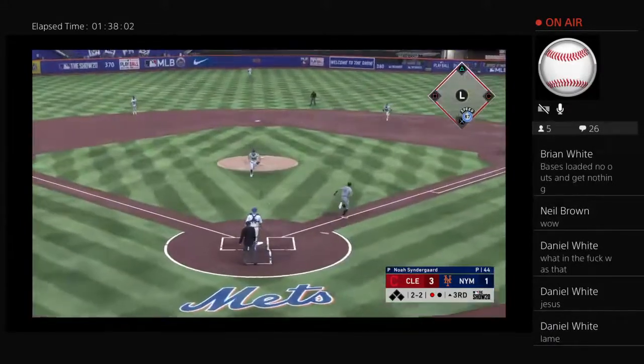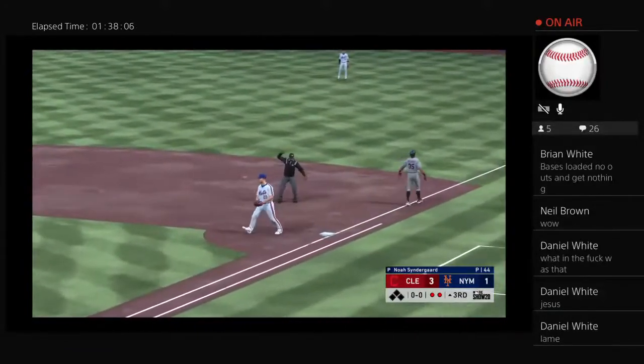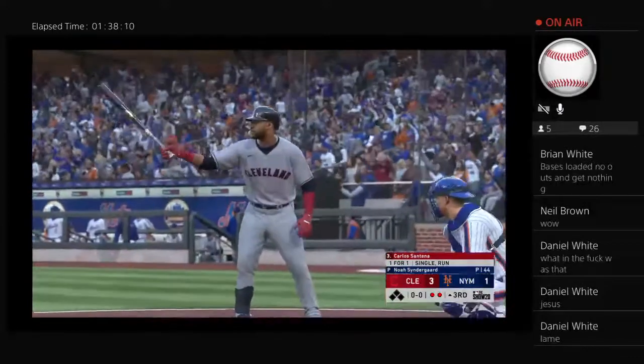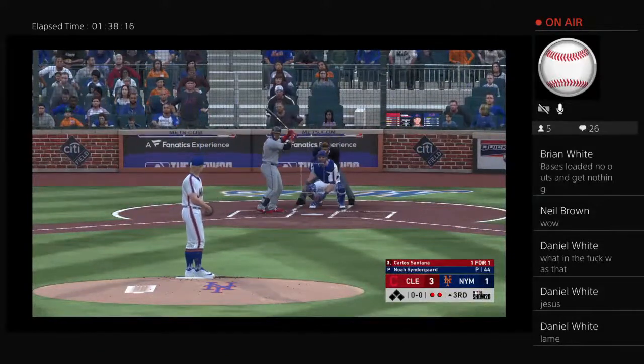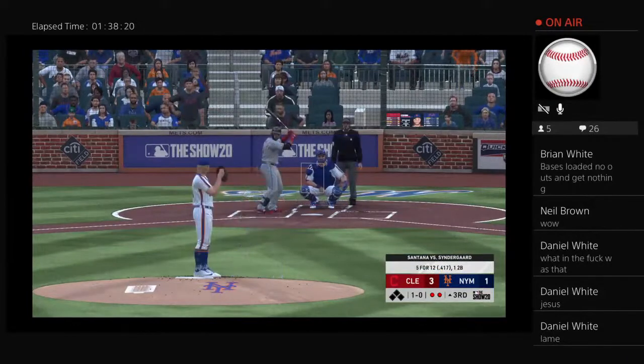Little chopper back to the mound. And very quickly there, they're 2 gone to start the inning. Now at the plate, Carlos Santana. He reached on a single in his first try. Infield in the overshift here. Now the pitch. Yep, that ball went out.